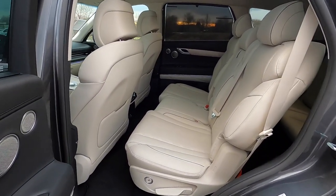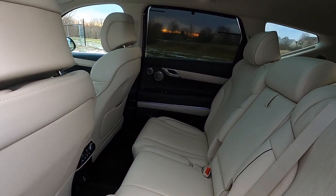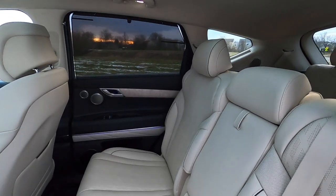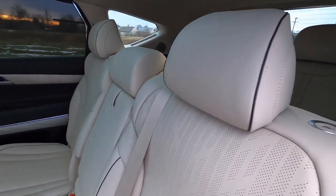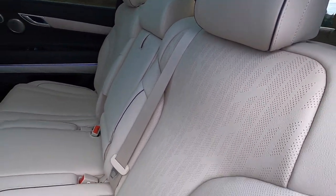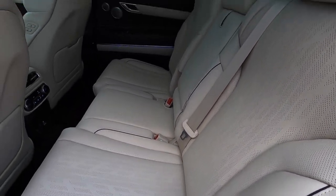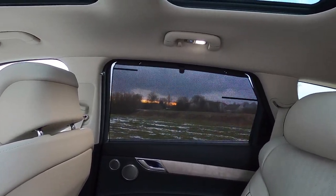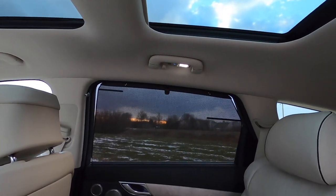Alrighty, and the seats are 60-40 split folding seats, a seat three across. They're fully adjustable for forward, aft, and seat back recline. You've also got highly adjustable head restraints on all passenger seating areas. You've got the same perforations as the front seats with the same contrast piping. As you can see in the window here, you do have pull-up shades. You've also got overhead reading lights, overhead assist handles, and coat hooks.